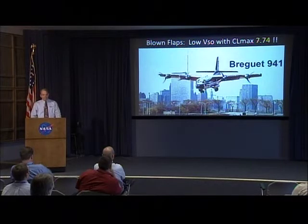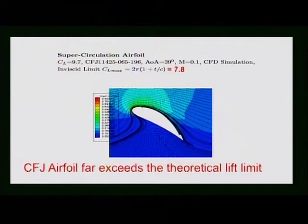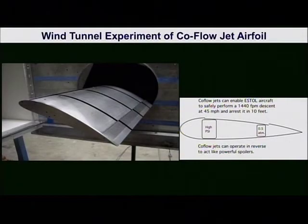The Breguet 941, by blowing these big propellers over the complicated flaps, got a 7.7 CL max. And Dr. Zha from the University of Miami presented a similar 7.8 CL max theoretically with his co-flow jet airfoil. And this is really cool. It has a slot on the top skin at the leading edge that blows, and on the rear of the top skin near the trailing edge, a suction slot.